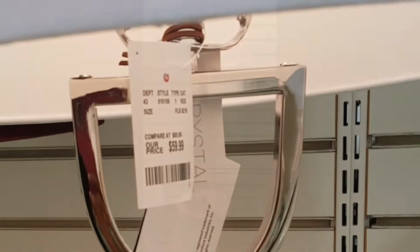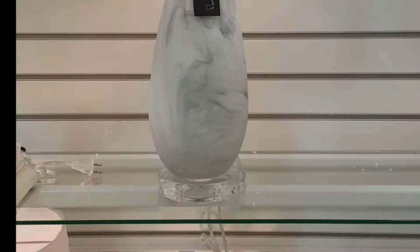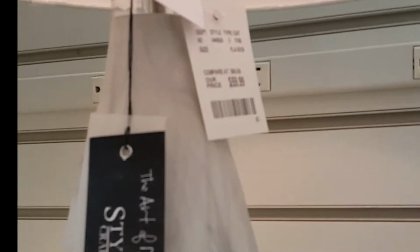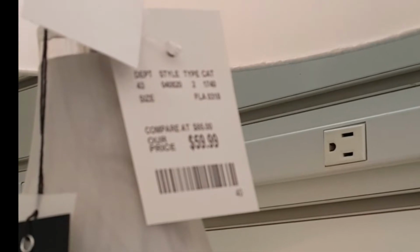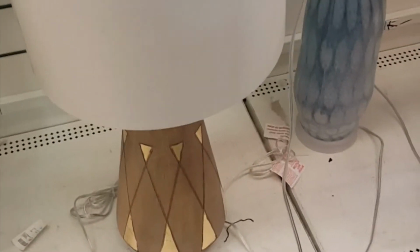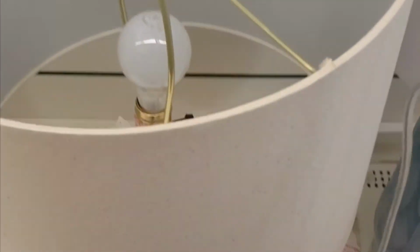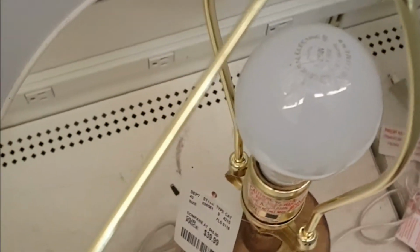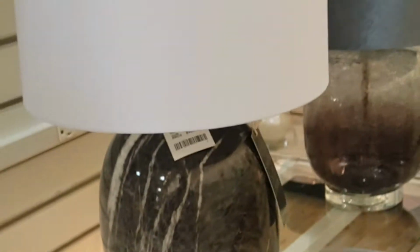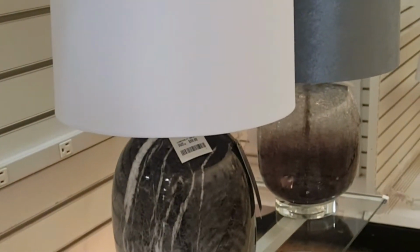This is another high end looking lamp. I've seen lamps like this one as well, and it's $59.99. This is another lamp that I love that they had, but it's $59.99 as well, a marble type look. And I like this one because it's tribal, and that is really trending right now, and that one is $39.99. This one has a marble type look to it as well, and it's $59.99, more of an oval shape.